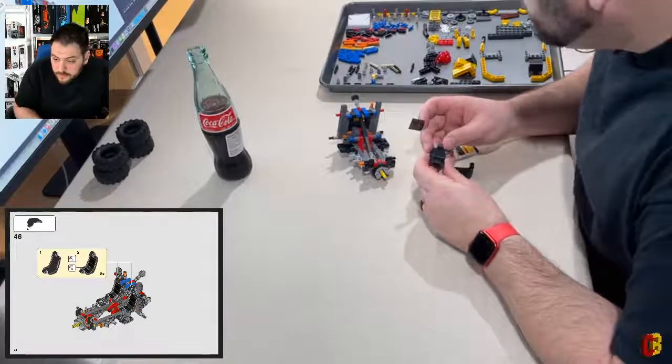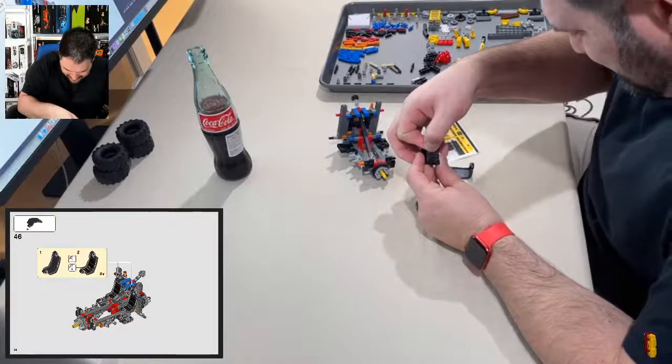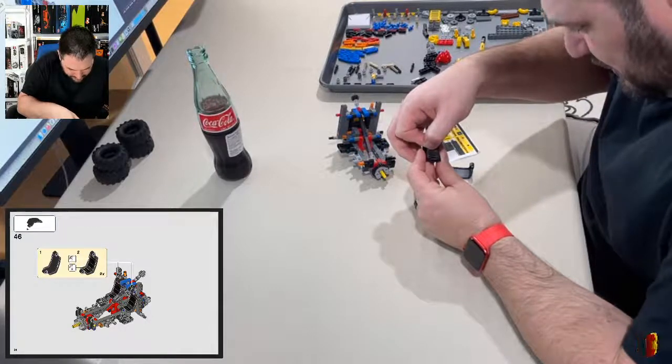I don't know how you can fix that connector issue. Skip Technic sets. Nah. What would the world be without Technic sets?